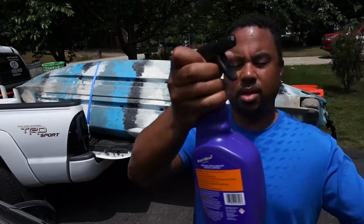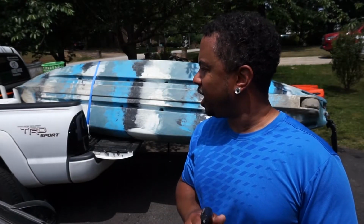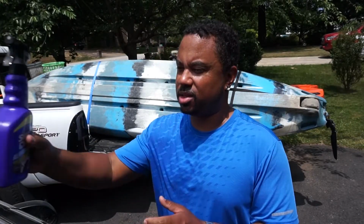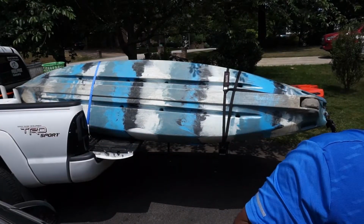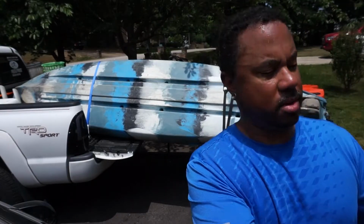And then I've got wheel cleaner. It has been forever since I cleaned the rims on my truck. I actually bought wheels to put on the truck, and I don't know when last time I cleaned them. So I'll probably use that today too, after I get all the guts off the front of the truck. Two other things in the box was a t-shirt, which I'm not gonna ruin right now. And then there was a hat.